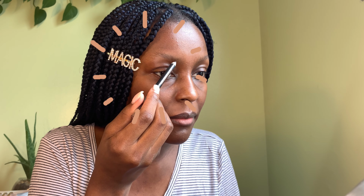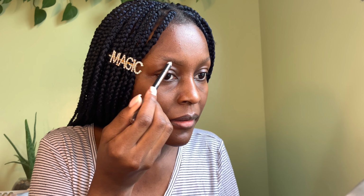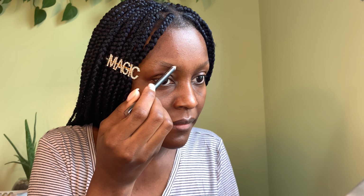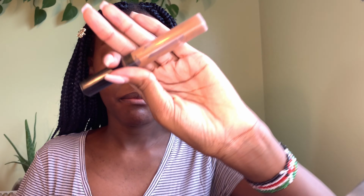Next, I'm going to be taking my Anastasia eyebrow pencil and I'm going to be outlining my eyebrows. I'll be using my Maybelline Concealer Cafe.